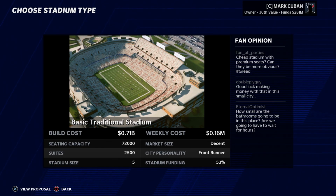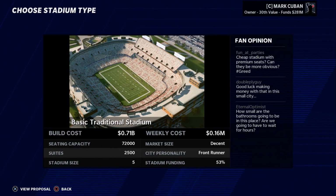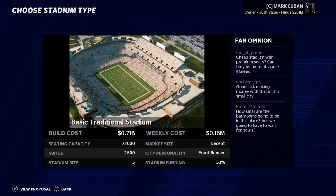As I mentioned in the previous videos, we will be temporarily relocating here, and so we will be sharing stadiums with the Texas Longhorns. At this point, we're going to be rolling with a basic traditional stadium just to kind of resemble that look. Now, it's not going to be perfect, it's not going to be spot on, but that's the best way that we can resemble what we've been talking about doing here.